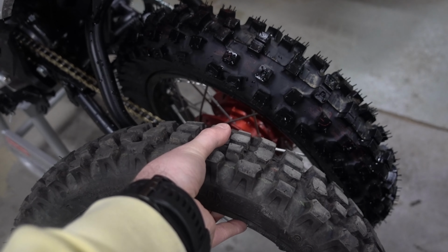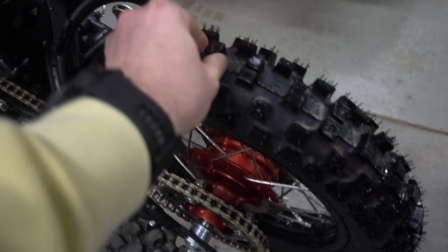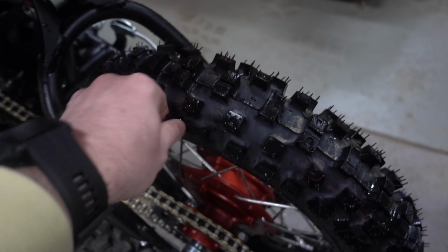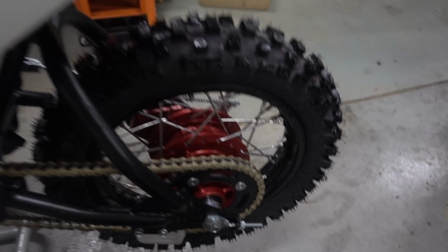And this tire looks like it has traction, but it is just so unbelievably soft. For me being so fat, it just wasn't grabbing. These are really firm, should be a lot better in this soft stuff we ride over here. But pretty pumped with how this thing looks.